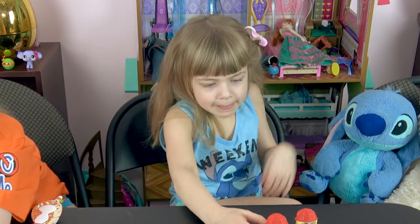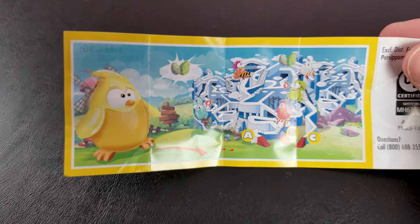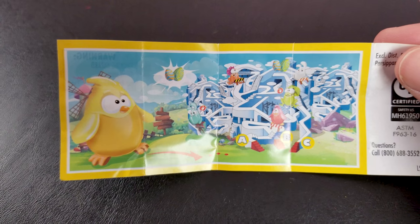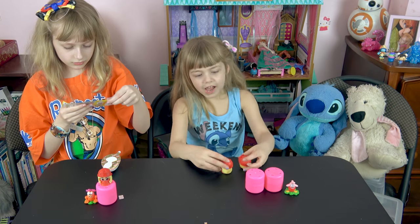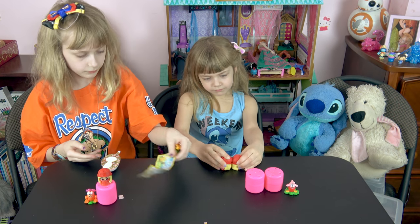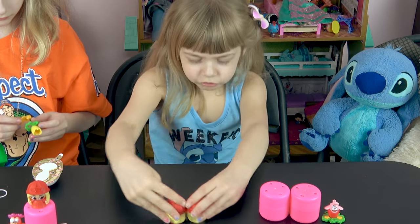All right, so Liz has got another Kinder Egg. And I got some Kinder Joy stickers. Ooh, look at that. That's like a little maze. We can feel this. Here, give it to me. Got some stickers right there. It's like a little maze.